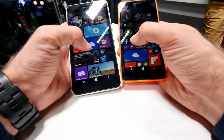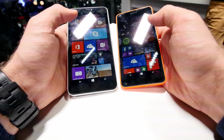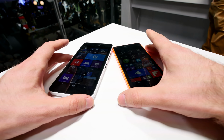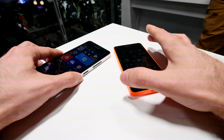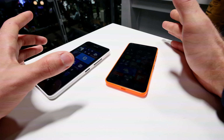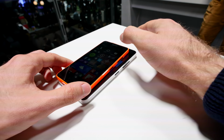Snapdragon 400 processor built in, 1 gig of RAM, 8 gig of internal memory that you can expand via microSD, and on both you have the option of dual SIM or single SIM, and the option of 3G or 4G models. So the 3G model here costs 190, the 4G 220. Here the 3G model is 140 and the 4G model 170. So each time 30 bucks more for a little bit faster internet speed if you would want that.